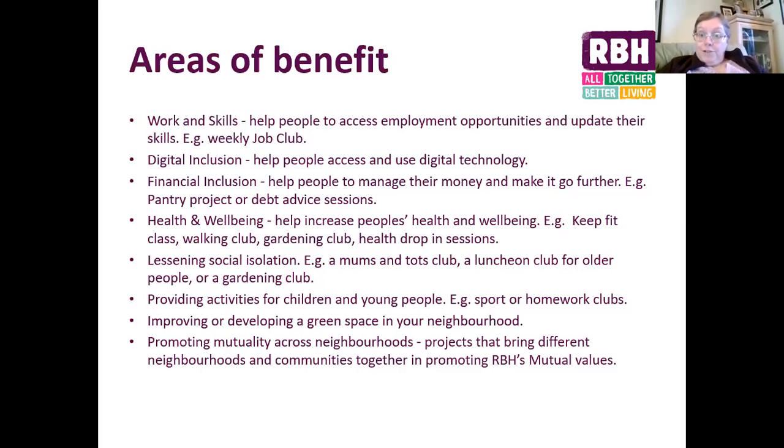We also do fund a lot of health and wellbeing projects in various ways. It could be keep fit, walking club, gardening club, health drop-ins. I think we're going to see an uptick in mental health support and wellbeing support projects as well. And we also look at projects that lessen social isolation, so things like mums and tots clubs, luncheon clubs. Again, at the moment, we found this year with our applications, things that we've normally funded in the past haven't come forward this year because of the COVID restrictions.